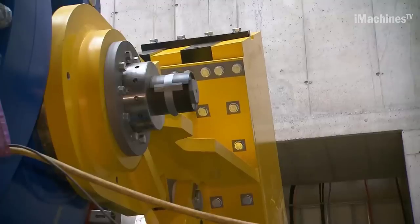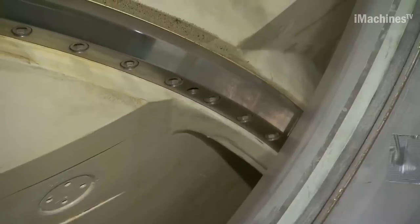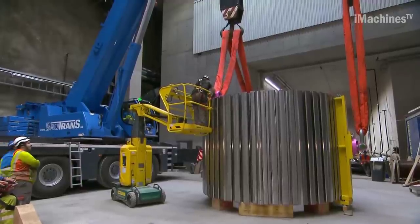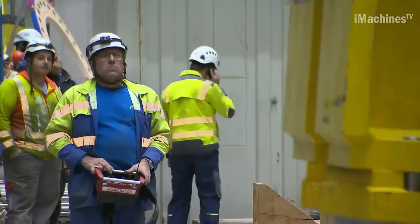Transformer installation. Similar to the generator, the transformer installation process begins with careful positioning and alignment on the foundation. Transformers are typically large and heavy, requiring specialized equipment for handling. Once in place, high voltage and low voltage power cables are connected to the transformer.